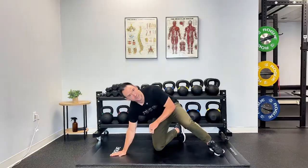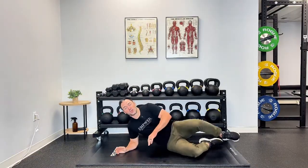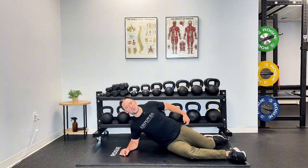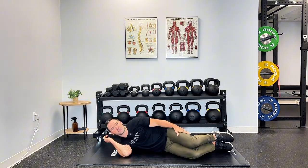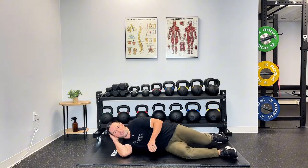There's 2 ways you can do it. This first way is going to be great if you're in acute pain or the numbness and tingling is really severe. You're going to want to start here. You're going to lay on your side. The affected side is going to be up towards the ceiling. You're going to take this top leg and put it behind the bottom leg.